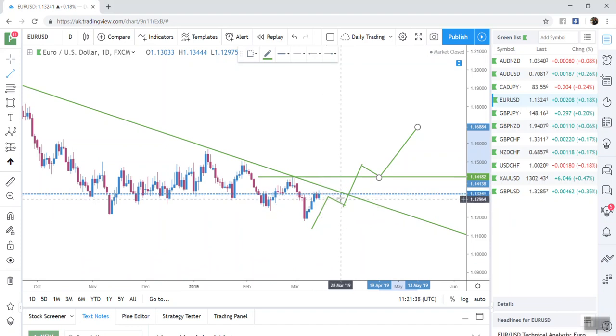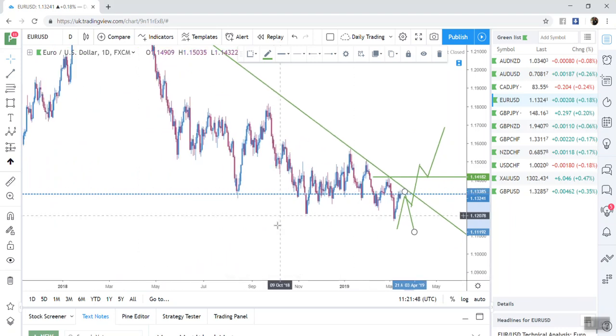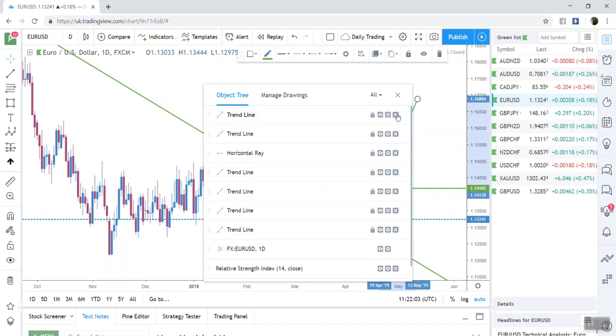it might travel on us sideways a bit and we take it back down again, down to here, potentially even further down. As we've mentioned previously, bringing it back down to the initial move. Now, let's just clear some of that up.